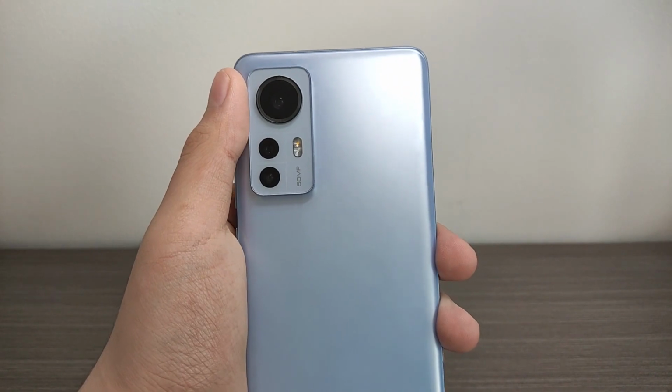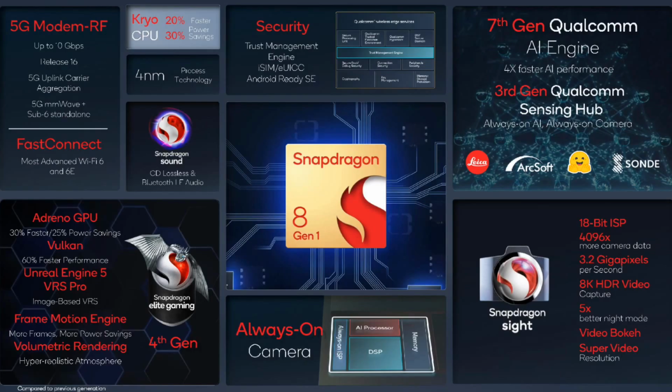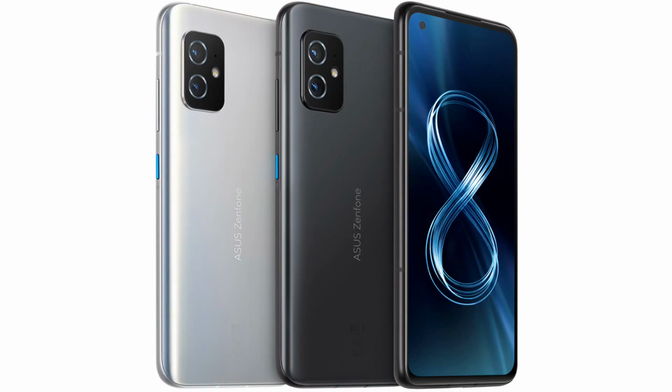So far, this is the first compact flagship smartphone using the latest Snapdragon 8 Gen 1 chipset. And because of its compact size, it is literally competing with Asus's Zenfone 8. But take note that the Zenfone 8 is last year's flagship device running on the last generation's Snapdragon 888 chipset and has a much smaller display and overall size.